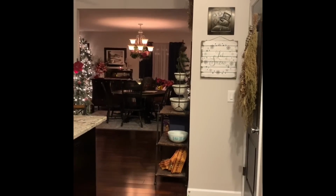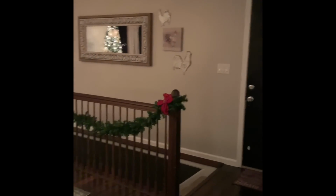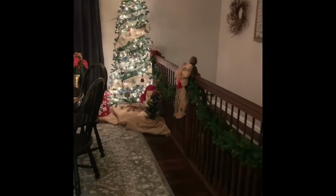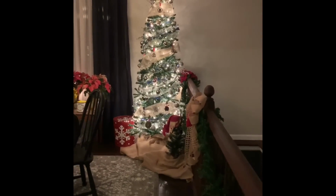As you can see, it is one big open concept. And I love that. And onto our dining room. This Christmas tree is my tribute tree.